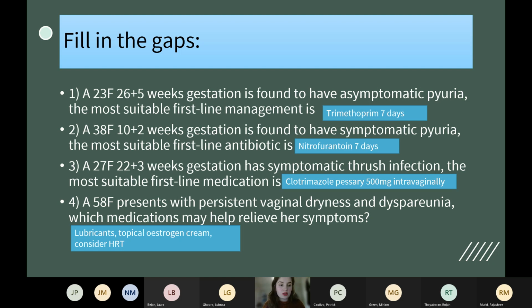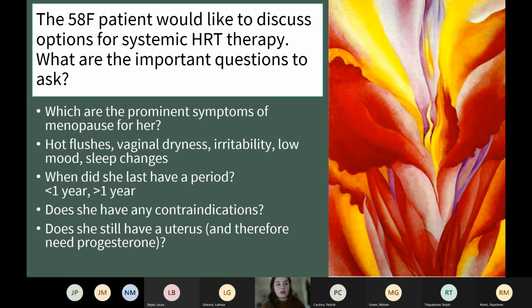So we're just going to touch a bit on HRT. So the 58-year-old female patient would like to discuss options for systemic HRT therapy because of symptoms she's been having. So what are the important questions to ask when considering HRT prescribing? What do we want to know? What extra info?